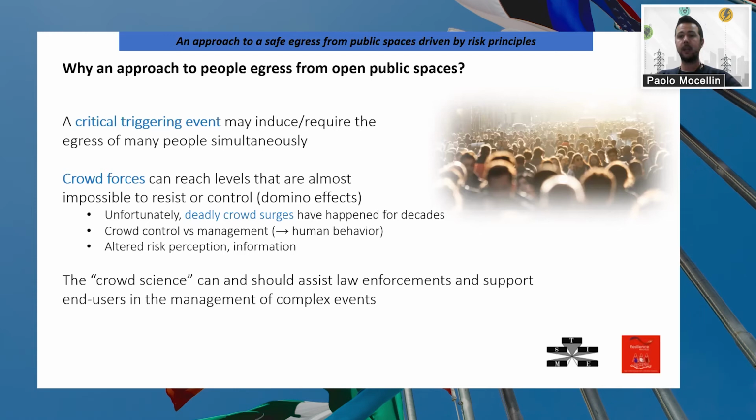Critical is the crowd control versus the crowd management, in the sense that an approach to such situations should include a process that considers all human behavior in crowds. In this framework, the so-called crowd science can and should assist law enforcement and support end users managing complex events that may originate from triggering events and that ask for a crowd management under different boundary conditions.